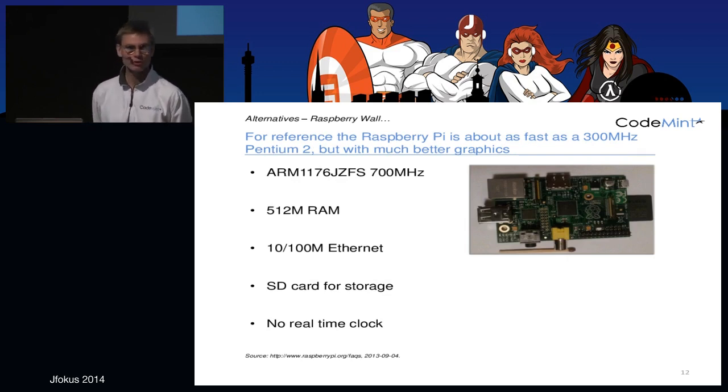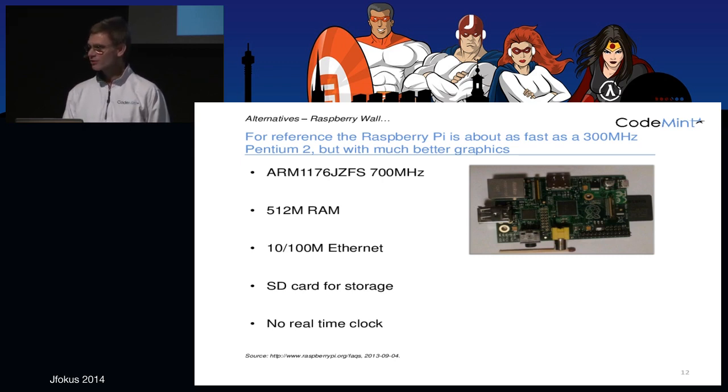Just for reference, if you don't know the Raspberry Pi, it's not a performance monster. It's about as powerful as a 300 megahertz Pentium 2. It has a very good graphics card, but we're not using that. So that's about what you have. Also, it has no battery-backed up real-time clock, which we will come to in some time.